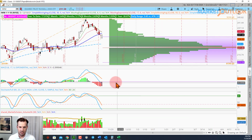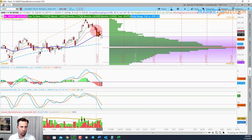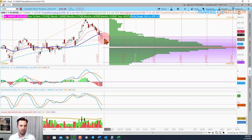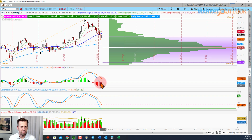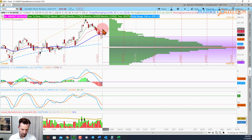So again, you can see the MACD is a little bit below zero. The histogram's already turning up, so it doesn't look like yet, even though we've been down 1, 2, 3, 4, 5 days below the 17-day as well. It doesn't quite look like we're going to diverge. There's a chance that we can bounce off of this. So again, Monday, Tuesday, if we don't bounce back up above the 8 and 17 days that quick, then look for more of a divergence across a lot of these other indicators.